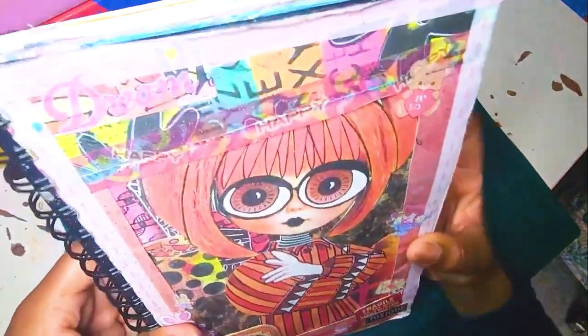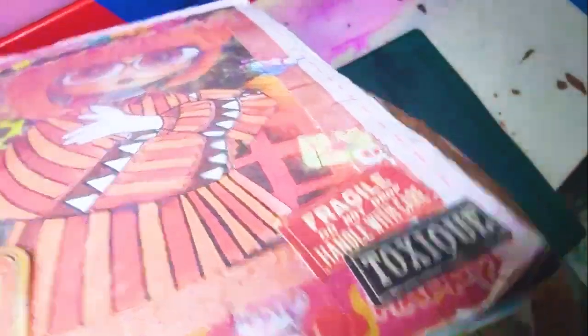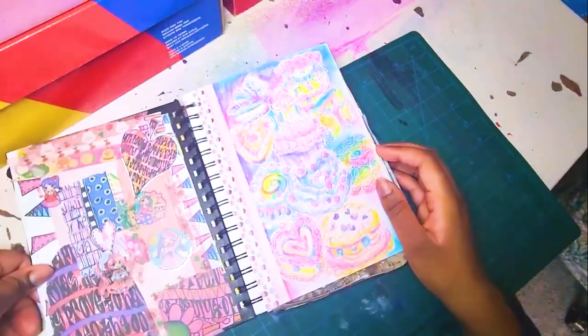And I already made a video decorating the cover. It did get a little worn down, but that's to be expected. That happens with all my sketchbooks. And also I kind of stopped decorating the backside just because they always get so rough. So anyway, let's get on with it.